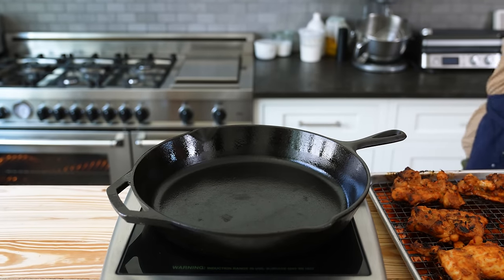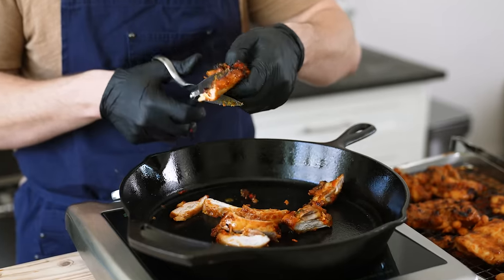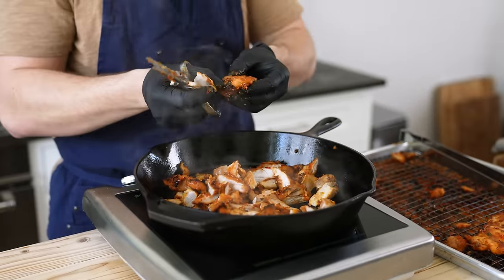Now get yourself a 10-inch deep cast iron skillet set over medium heat. Using scissors, cut your chicken into bite-sized random pieces. Look, it's messy, right? Just have fun. At this point, it's just going to be a moment for you.